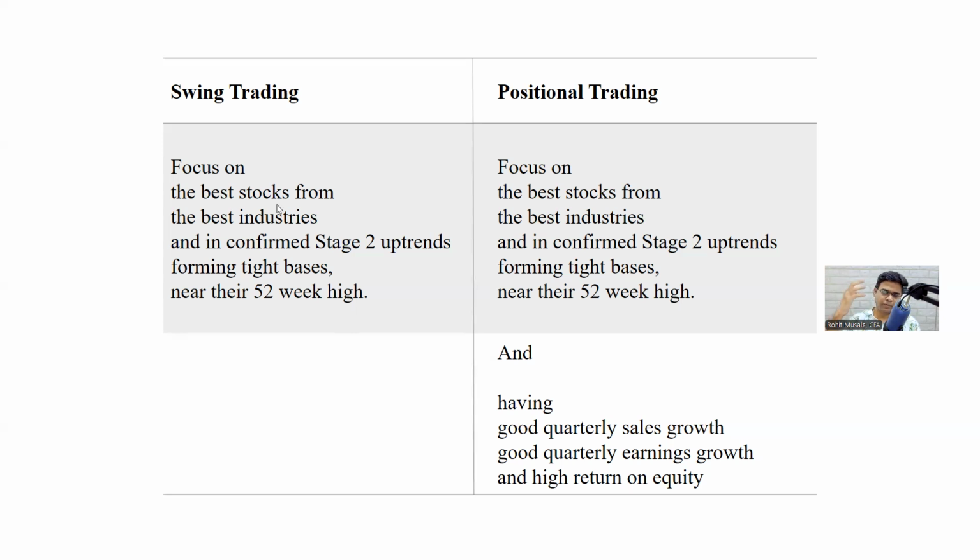Because imagine there are 5,000 stocks in, let's say, the Indian stock market. If you pick stocks with a relative strength ranking of 80 or more, you are looking at the top 20 percentile. That's 1,000 stocks. Okay. You are looking at 1,000 stocks. I think that should be enough. Okay. If you're not satisfied even with 1,000 stocks, then your thinking is not right. Okay. You're compromising on your standards.